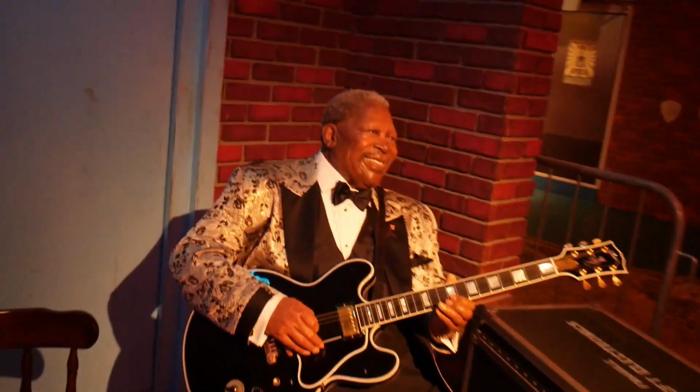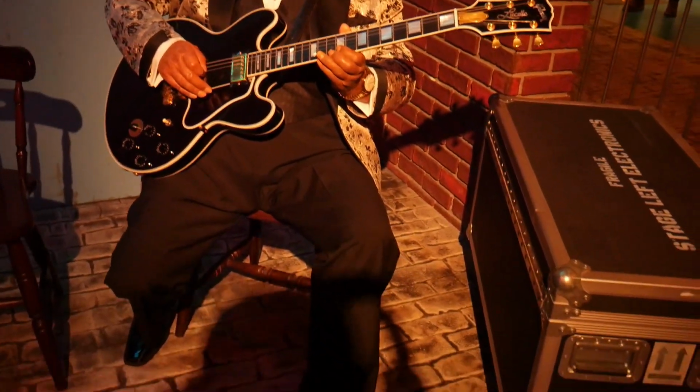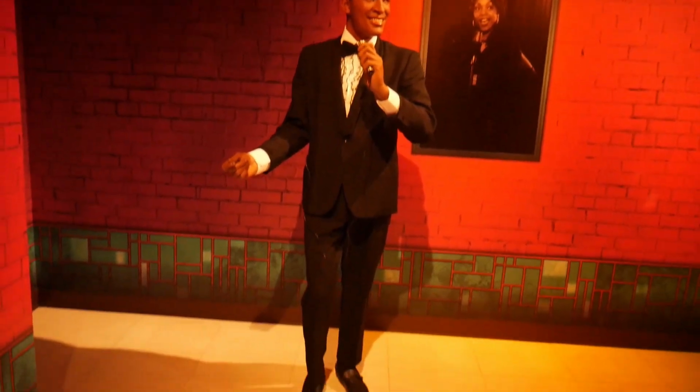And here we are coming up to B.B. King. And if you look on the top of his guitar, you'll see the name Lucille, the name of the guitar, and the title of one of his biggest songs. And now we're rounding another corner and going into a section dedicated to soul music. And here we have Marvin Gaye.